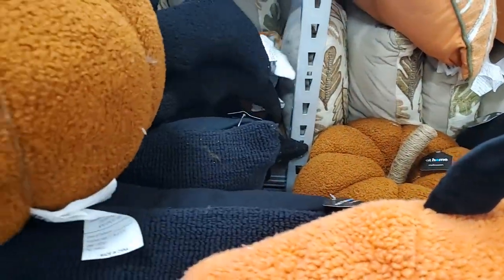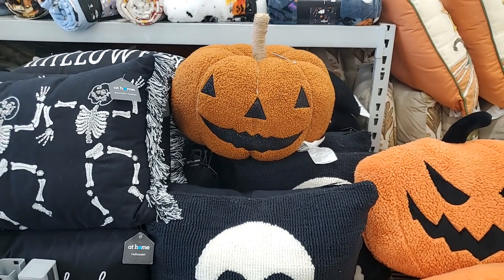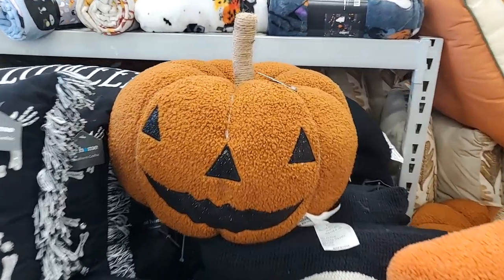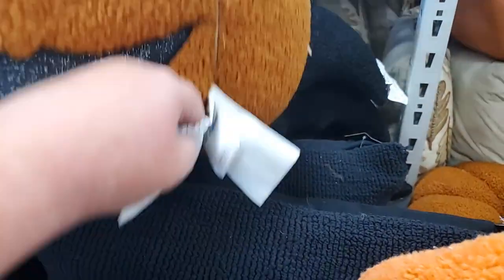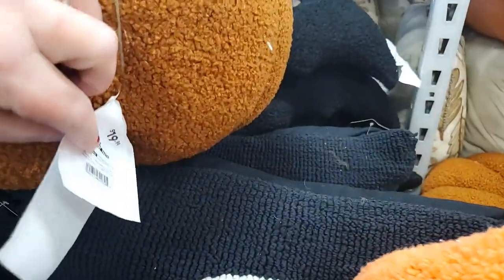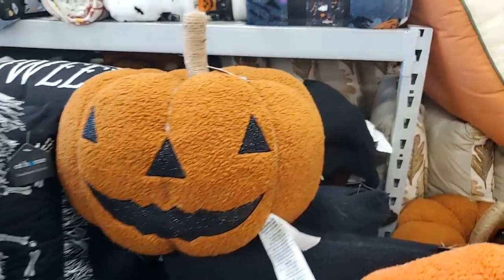Look at this one. So cute. I love it because it sits up and has a stem. It's a pillow, but it's not just smooshy and flat. I love it. I love the stem. These have a price, $20. Really good. So cute. There's another cute one.